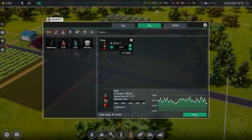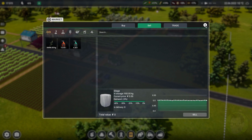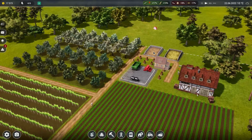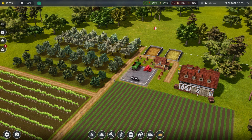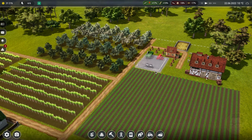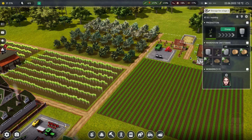Yeah, these aren't selling. Oof, bit of money there. Bit of money there as well. This here, we will probably now delete it, I think. There we go. And we'll have just one person doing that stuff now. They're making silage out of grass. That should be really good.